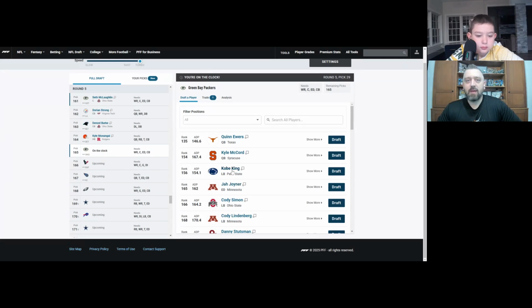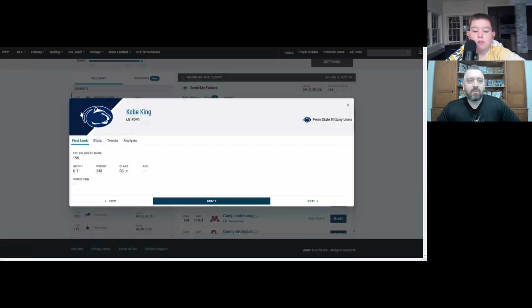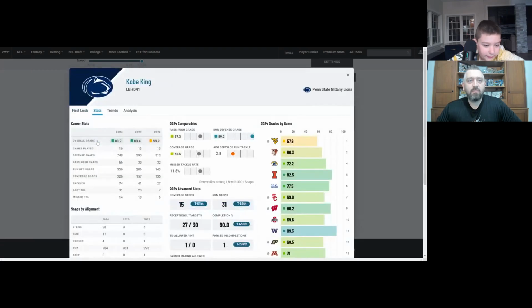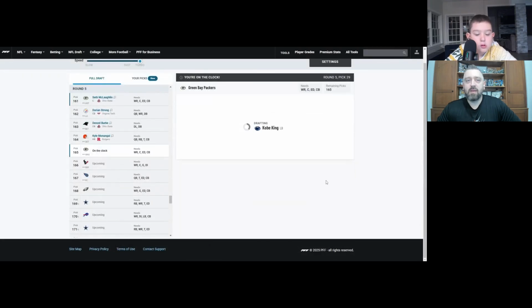Linebacker, we could certainly add depth at that if that's what we're interested in. Kobe King certainly looks like a great player, graded out an 83.7, 74 tackles. His pass rush grade 67. Not a huge need at linebacker. You're more concerned with his coverage grade and his run defense. So his run defense 89.2, fantastic for a linebacker. Coverage grade 65.5, and size he's 6'1", 248. So yep, I'm gonna take him. Kobe King. We're gonna take a linebacker. Penn State.